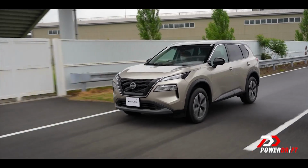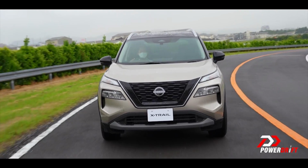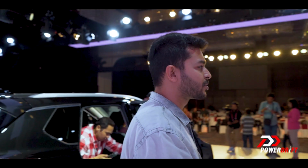Now, if the testing is successful, Nissan will be introducing a lot more products. If you are intrigued what more products, I've got one right there. Now, that is something that looks really stylish. This, ladies and gentlemen, is the Nissan Juke.